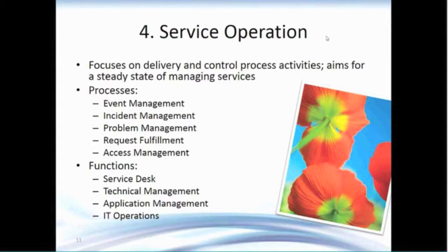So in service operation, we're focused on the day-to-day activities of managing our services. There are a number of processes that we employ to manage those services, and I'll review each of those. And the work here is being done by a number of different functional areas. Now, logically, these functional areas that make up the IT organization are involved throughout the service lifecycle. But as is the norm in the ITIL framework, we usually cover the process or function in the area in which it's most active or most relevant. So that's why we cover functions in the service operation phase of the life cycle.